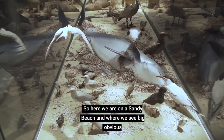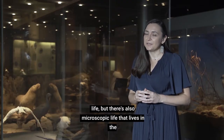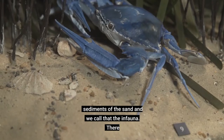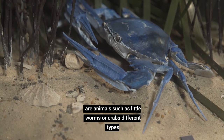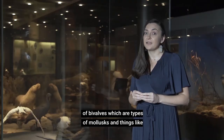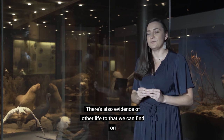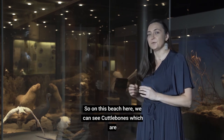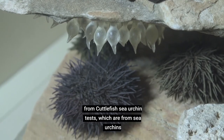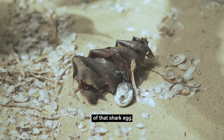So here we are on a sandy beach and where we see big, obvious life. But there's also microscopic life that lives in the sediments of the sand, and we call that the infauna. There are animals such as little worms or crabs, different types of bivalves, which are types of mollusks, and things like diatoms as well. There's also evidence of other life too that we can find on the beach. So on this beach here, we can see cuttle bones, which are from cuttlefish, sea urchin tests, which are from sea urchins, and even shark eggs, where the baby shark is no longer part of that shark egg.